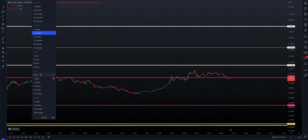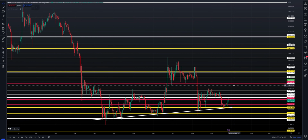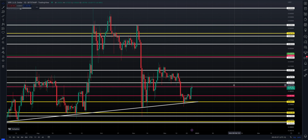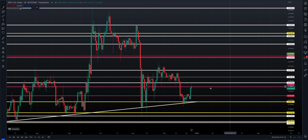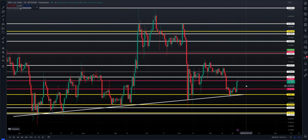That's my thoughts on XRP. We are just watching our lines today. Very nice to see that so far we have had a nice bounce off those lower levels, up roughly 10 or 11%. And just going to enjoy the show here as the end of the year approaches.